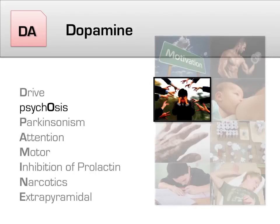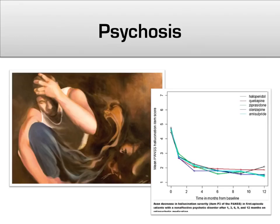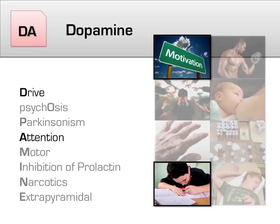First, we'll focus on psychosis. By blocking dopamine, antipsychotics block one of the primary pathways that psychotic thoughts, including hallucinations and delusions, take in the brain. This graph illustrates the effect that 5 different antipsychotics have on the core symptoms of schizophrenia. 2 other cognitive features that are affected by antipsychotics also relate to the functions of dopamine, specifically drive and attention.